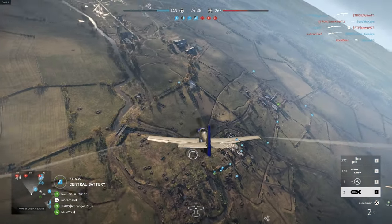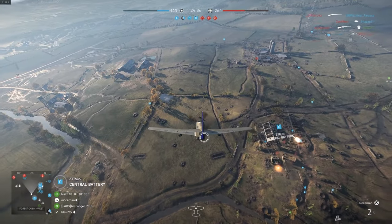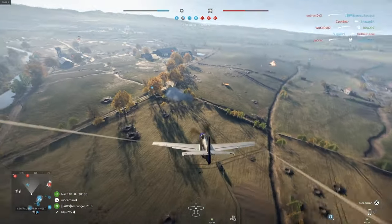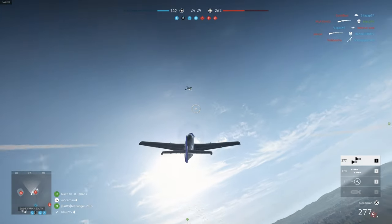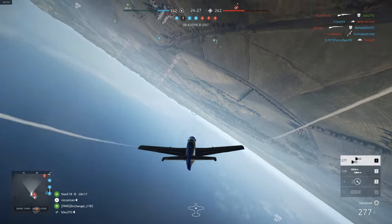Right then. Look at that light tank. I've got my 250-pound bombs ready. Let's get him. Vehicle hit 62. We did better there. Oh, hello. BF-109.